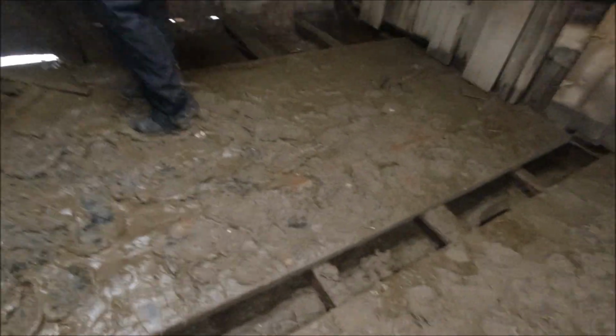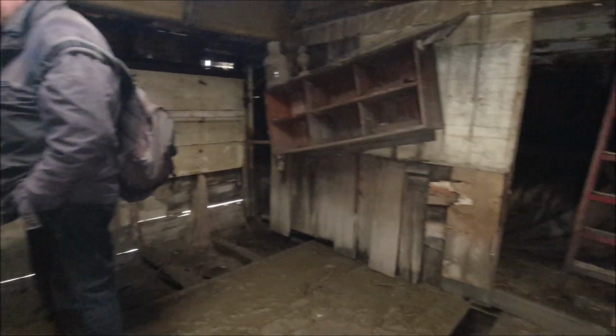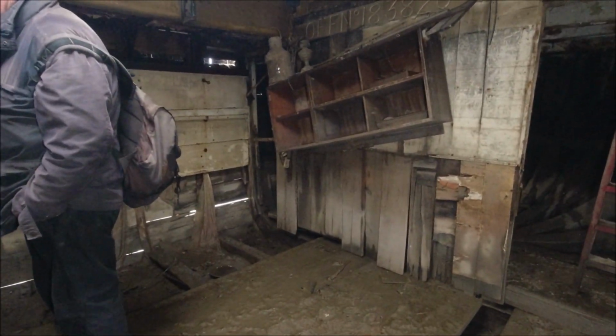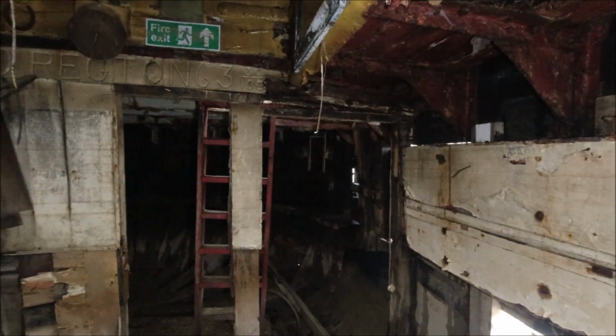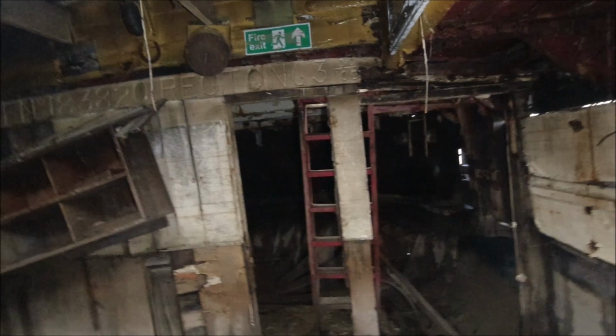So when the tide's in, how far up does the water come in here? About a 10 meter tide will be about your head height, your knee over. About a foot off the top of your deck, isn't it? We've had a few 10 meter tides this year, in the last month or two.